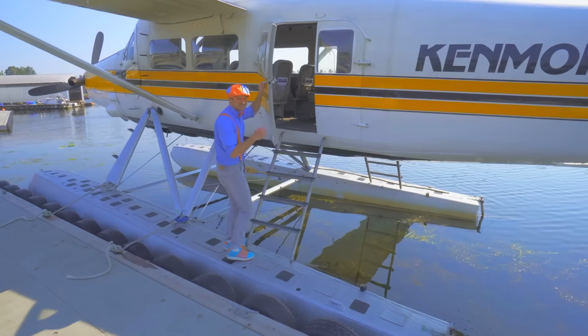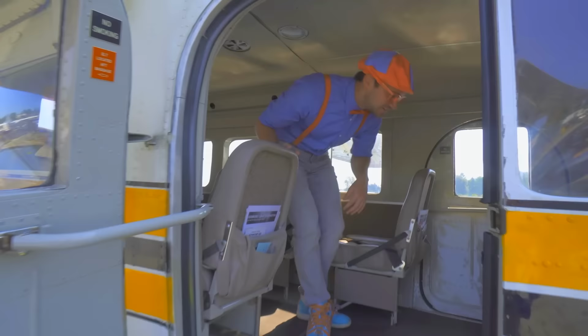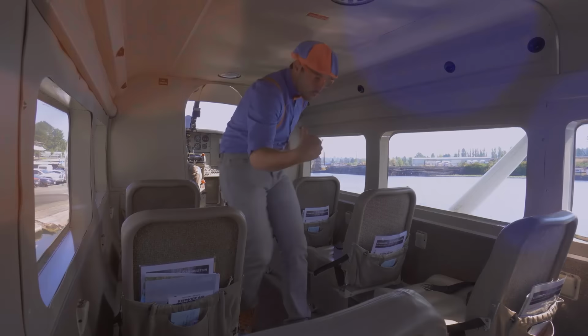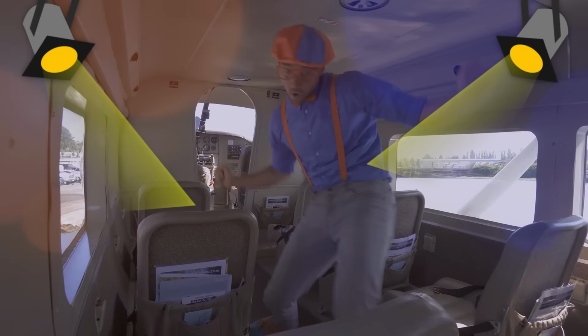Go inside. Here we go. Come on. Whoa. It's so roomy in here. Whoa, there's so much room. It's like you can dance. Woo. Yeah. Woo-hoo. Yeah. Whoa.